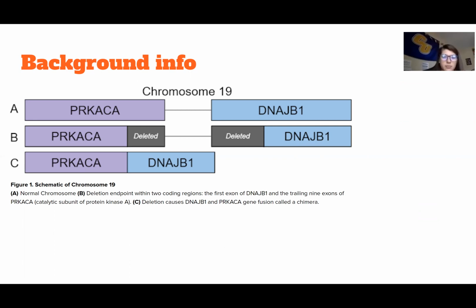Another thing that's super unique about this is that the chimera is not seen anywhere else in the body. It's unique to FLHCC, and it's uncommon in liver cancers because it's not caused by things such as cirrhosis, hepatitis, or alcoholism. FLHCC also occurs in adolescents and young adults. The average age is about 21 years of age. You don't see it in older people normally. And the only treatment currently available is liver resection, or taking out that cancerous part of the liver. There is no chemotherapy that would help with this.